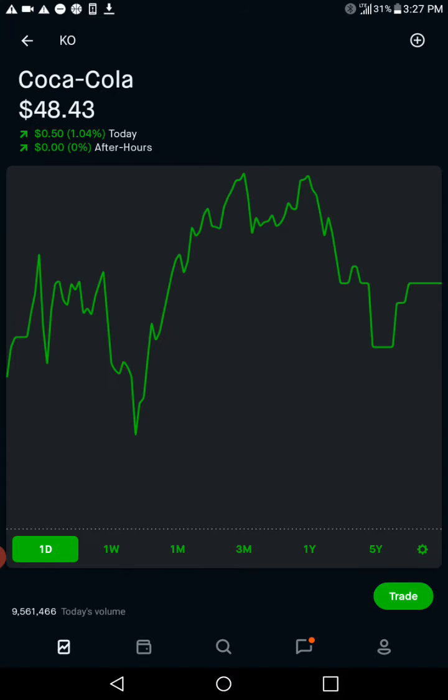Coca-Cola. So I rotated out of Pfizer. I want to be in Pfizer, but I just haven't picked back into it. I think I'm just going to draw back. I do have a couple of puts in my Charles Schwab account for Pfizer. But I rotated into Coca-Cola.